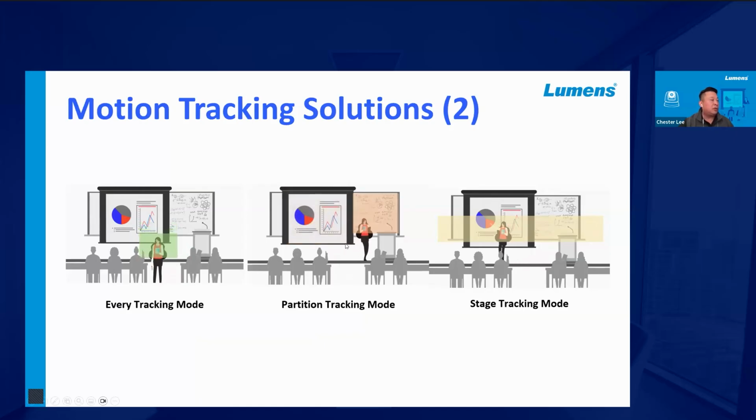There are also other variations, like partition tracking, where you want it to focus on certain specific areas. And then something else that is also out, which we talk about, is everywhere tracking. This is as the presenter goes maybe into the stands or in amongst the aisles, or goes back left and right. So it just depends on the solution and what you want to focus on.